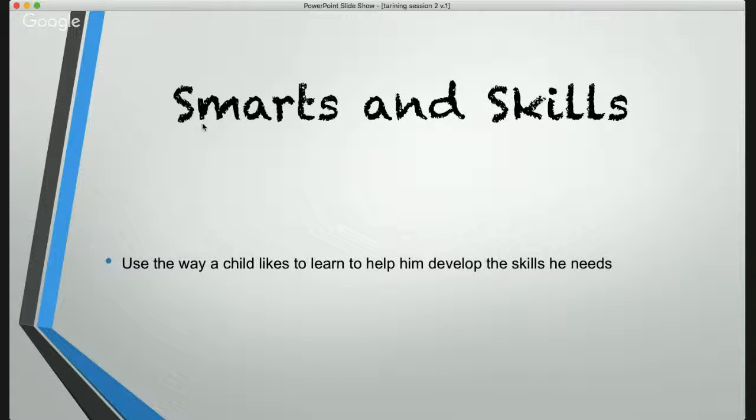There is a link between the smarts and the skills. When you discover how a child likes to learn, you can use strategies that help him develop any skills that he's missing. You can use strategies that use how he likes to learn.